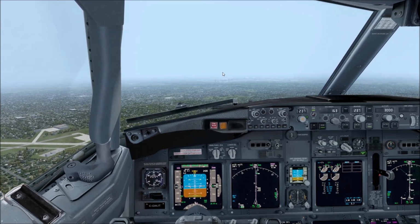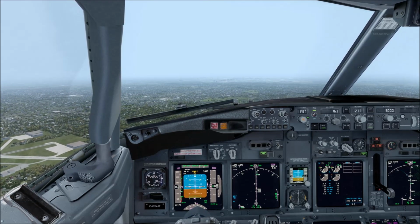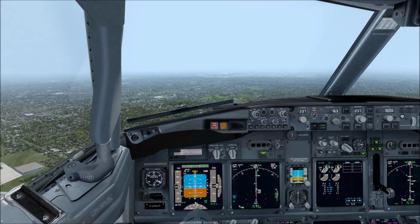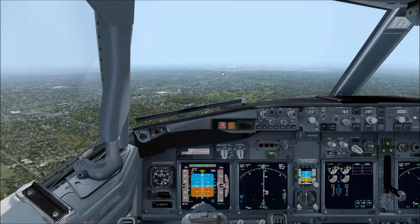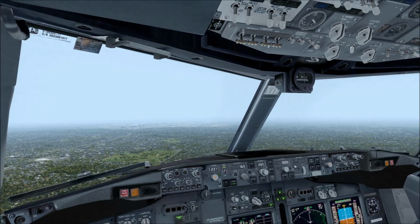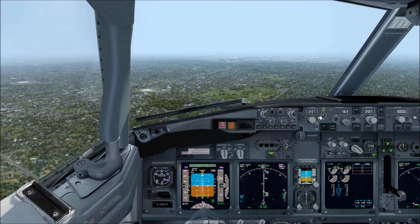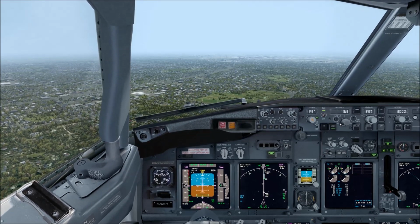Alright, picking up the glide slope, we'll drop the gear, arm the spoilers, and take flaps 15. Get on the rest of our lights. We don't need the turn-offs, just the taxi light on for taxi. Landing lights are on. Missed approach altitude 3,000 feet set, so we're standing by on landing speed and landing flaps.